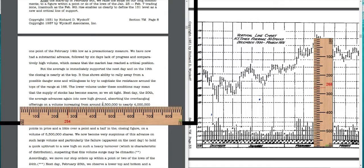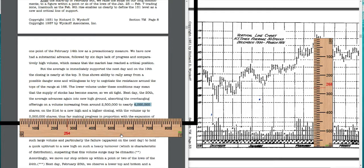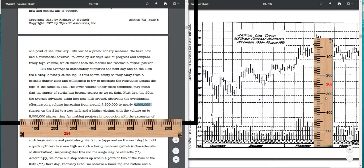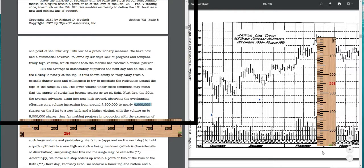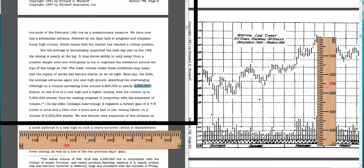What you're doing is absorbing that resistance area. This case is significant because 2.5 to 4 is almost a double. So it would be like 1.75, let's just say, or 75% increase in volume. My math is not that great, and I don't want to think, but anyway. On the 21st, to a new high and a higher close with the volume up to 5 million shares. So, right there. That's not good. 5 million shares, thus making progress in proportions with the expansion of volume.